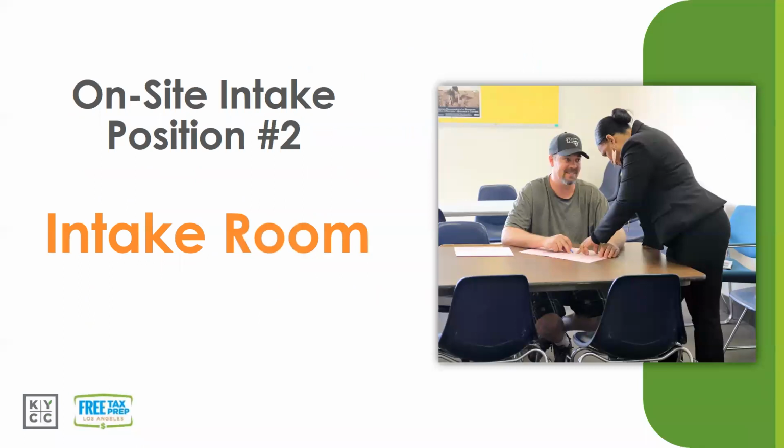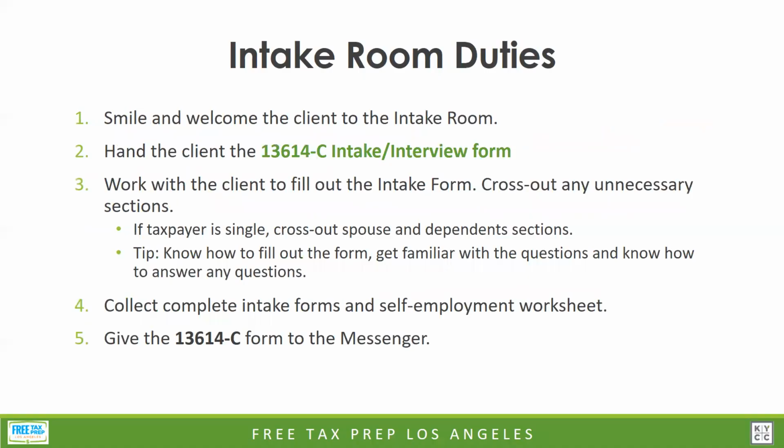And the next position is for the intake room. Intake room duty: first, please welcome the client to the intake room. And you mainly work with the client during this process.